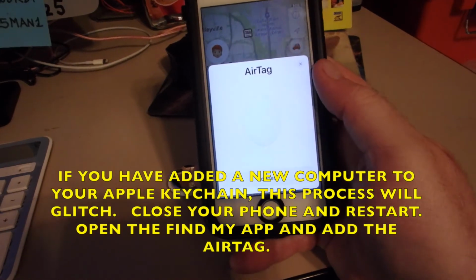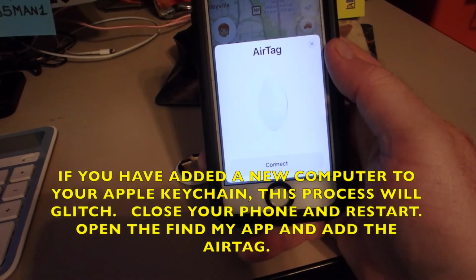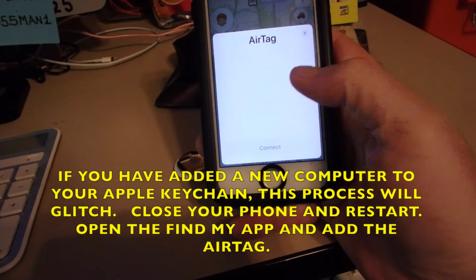Okay, so it's recognizing the new AirTag immediately. Connect.